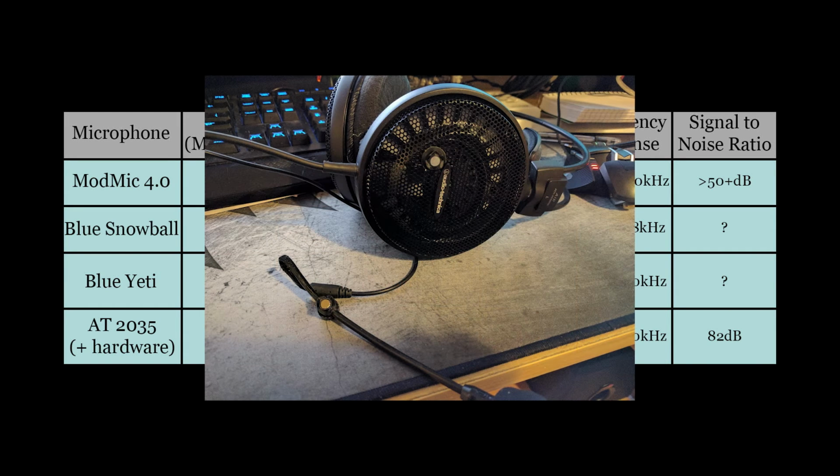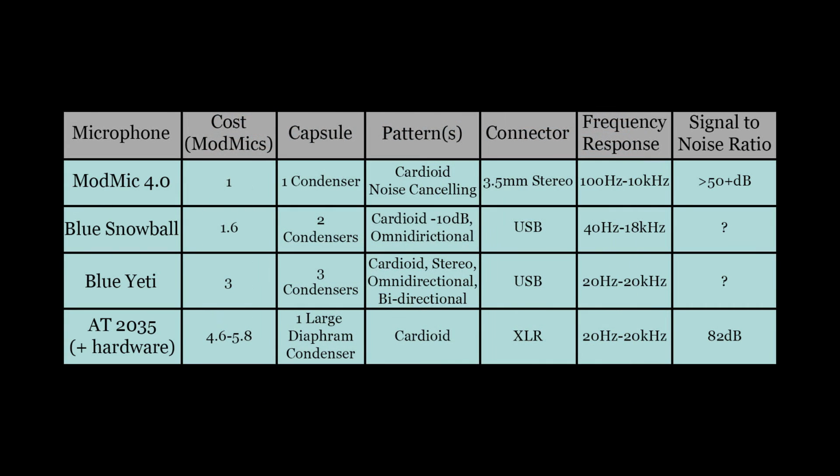I'll put this table up in the background while I talk about a few other things. The ModMic attaches to headphones with an adhesive magnet so that it can be swiveled into incremental positions or removed altogether, leaving the other half of the magnet behind. The cable is 10.8 feet long, leaving a good amount of cord to go alongside your headphone cable. It includes clips so that you can snap the two together.